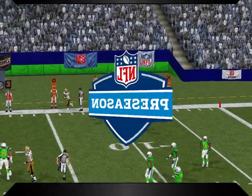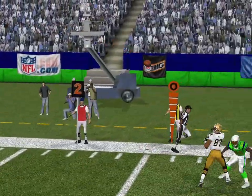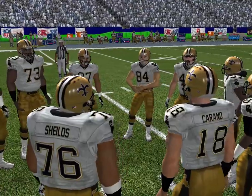And they have to go to the air because they need big plays fast. That's right. You gotta have composure in these situations. Find your receivers who can pick up yardage after the catch. But most importantly, you have to keep the chains moving.